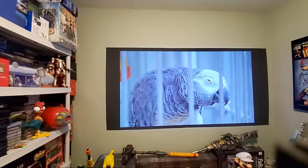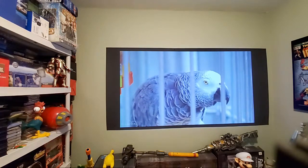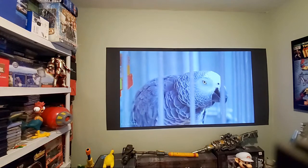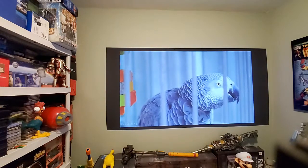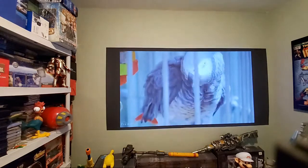I remember the first time I got one. This is not the first one I got, but I found this at a yard sale and I bought it because it brought back a lot of memories when I was a kid. Yeah, it was interesting. The Viewmaster.